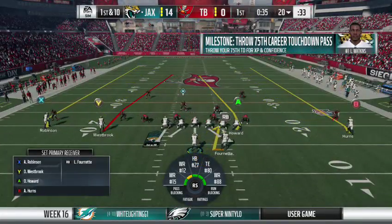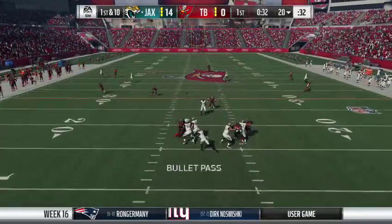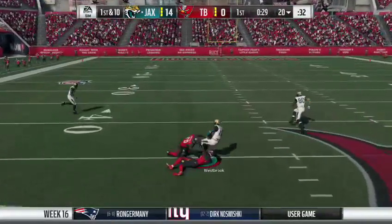Two drives, two touchdowns. Yeah, can't ask for a better start than that, can you? I mean, this is the way you practice it. This is the way you rehearse it. But right now... Well, this is taken in.